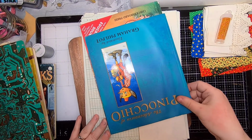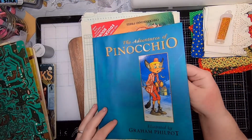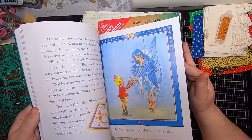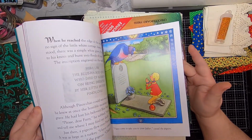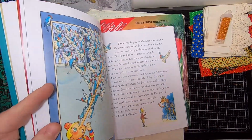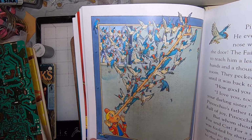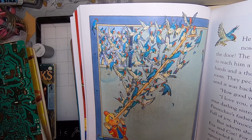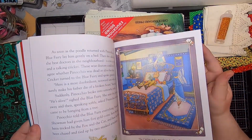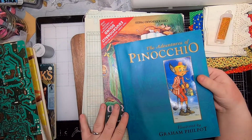Then I've also been hoarding copies of Pinocchio because I'm planning a Pinocchio journal or two. And this one is illustrated by Graham Philpott. The illustrations in here are amazing. There was one particular one that I fell in love with. I'll see if I can find it. They're incredible. Here it is. Look at this, where his nose is so long and all of these birds are pecking at it. It's all woodpeckers. 1,000 woodpeckers flew into the room. Yeah, so it's really nice. So that got my mind buzzing when I saw that.